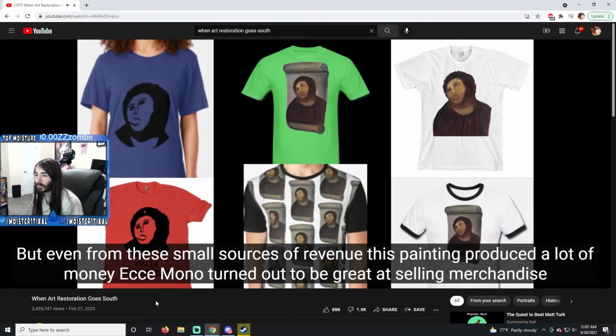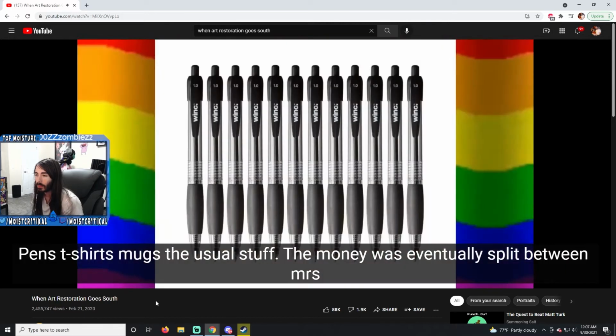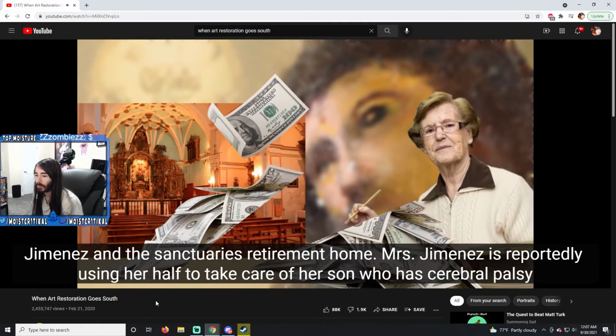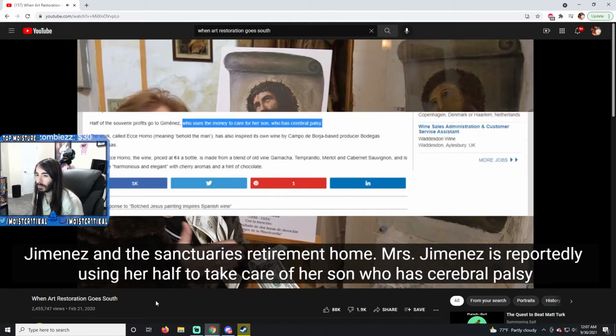But even from these small sources of revenue, this painting produced a lot of money. Ecce Mono turned out to be great at selling merchandise. Pens, t-shirts, mugs, the usual stuff. The money was eventually split between Mrs. Jimenez and the sanctuary's retirement home. Mrs. Jimenez is reportedly using her half to take care of her son, who has cerebral palsy.